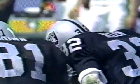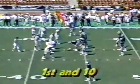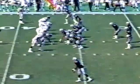We have 40 seconds left to go in the first half. The Raiders with the ball at the San Diego 43-yard line. Now they've got just the one timeout left, and they should hang on to that to kick a field goal. And here they really did reduce their selection to passing attack. They have to keep that one timeout in order to try and get a field goal team on the field.